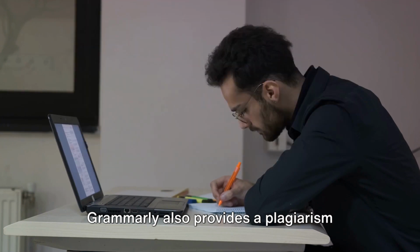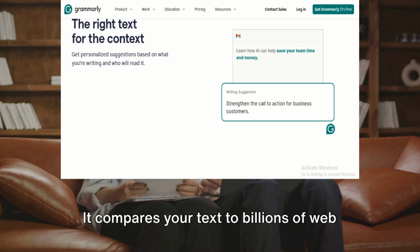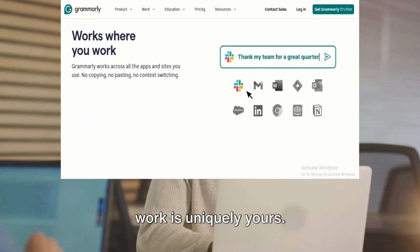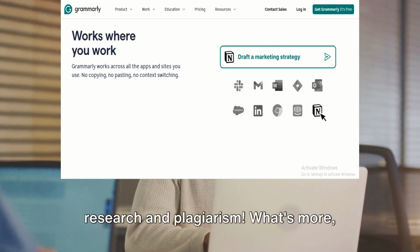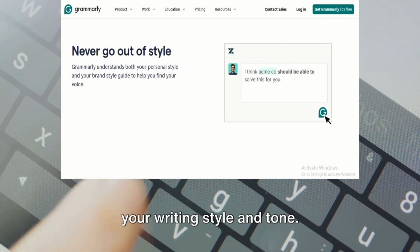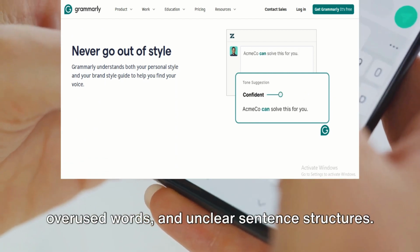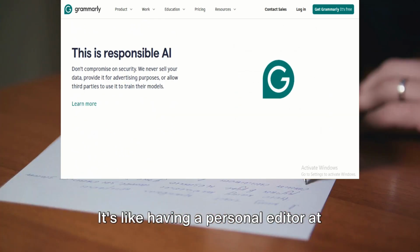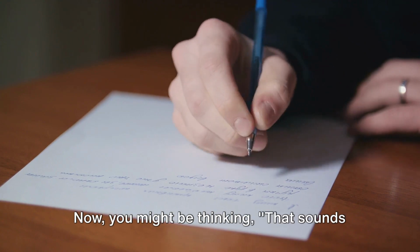Grammarly also provides a plagiarism detection feature, a valuable resource for any researcher. It compares your text to billions of web pages and published works, ensuring your work is uniquely yours. Remember, there's a fine line between research and plagiarism. What's more, Grammarly provides suggestions to enhance your writing style and tone. It can help you avoid passive voice, overused words, and unclear sentence structures. It's like having a personal editor at your fingertips, giving you real-time feedback on how to improve your writing.